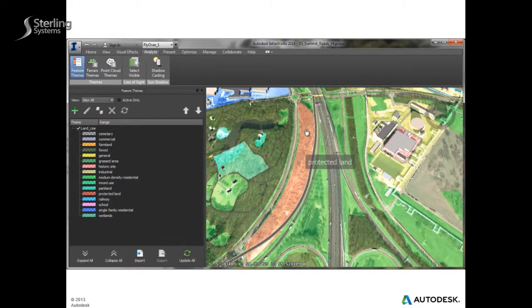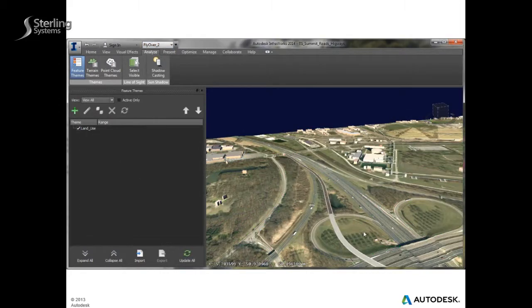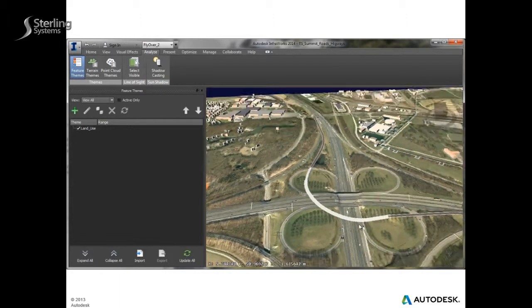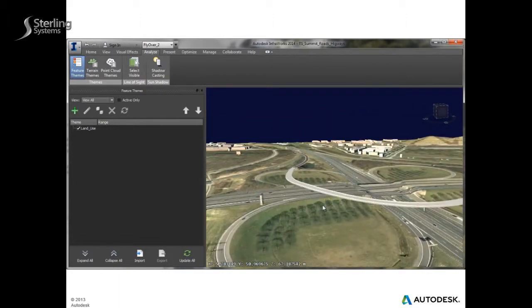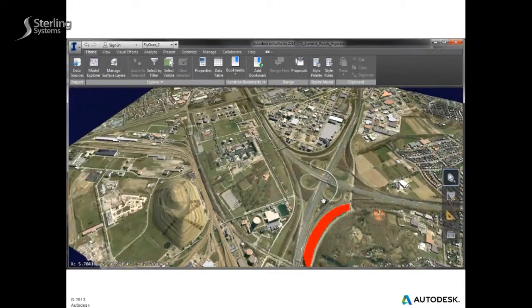In this case, we've encountered some protected land that would require expensive earthwork and permitting to support road construction. While this alternative may have seemed like a logical choice at first, we need to have a look at another option. The proposal for the second option takes a less direct route across the interchange, but you can help your client understand why this alternative is a better solution.